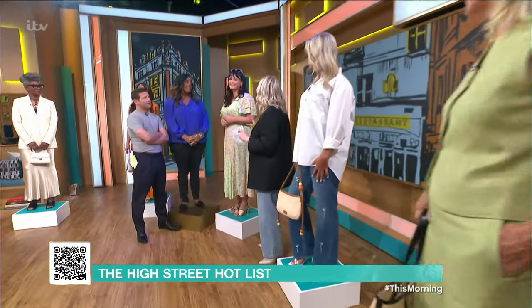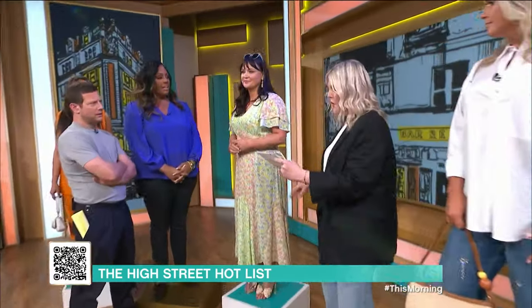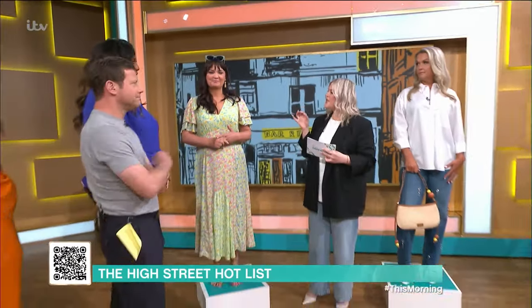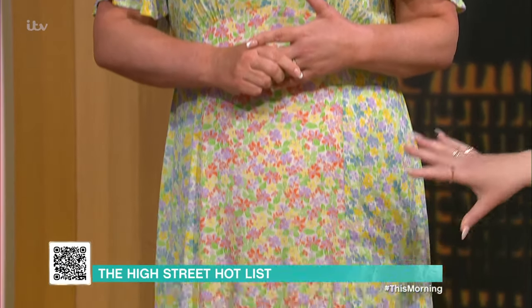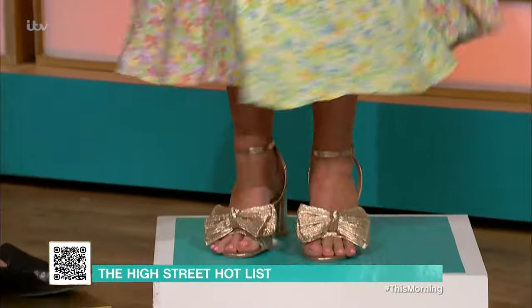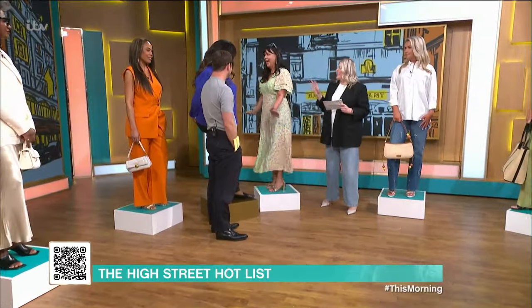So Maria is wearing head-to-toe Monsoon. For spring-summer, Monsoon is all about ditzy prints like this gorgeous floral, loads of pastels, and it's always a go-to for occasion wear or just your really good summer staples. This dress is very designer-inspired with the mixed print, and it's got a little fluting at the bottom. Give us a little twirl, Maria. Oh, I like the movement. So the dress is £80.